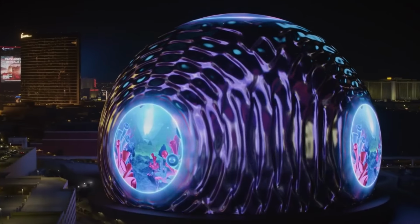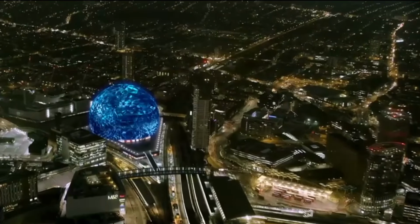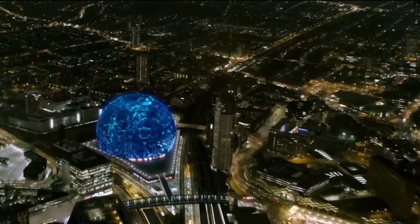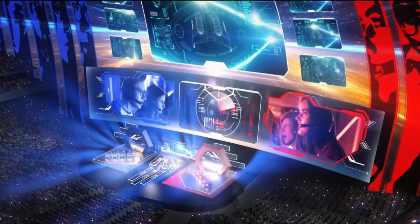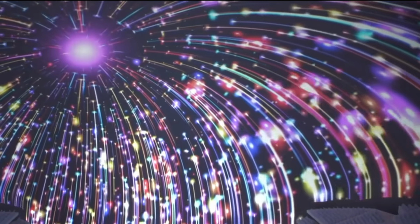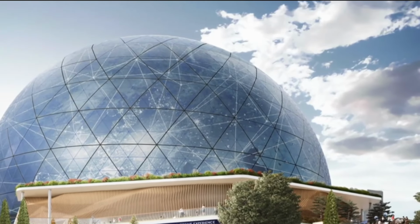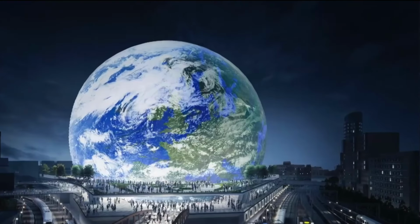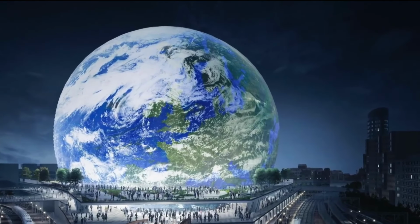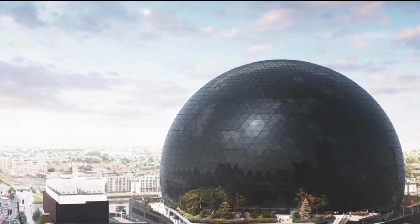So after the mind-blowing debut of the Las Vegas Sphere, you'd think MSG would want to build another one ASAP, right? Well, they tried. They had their sights set on Stratford, East London, with the same glowing orb, same screen, same immersive tech, but this time things didn't go according to plan. The London Sphere faced massive pushback from locals, politicians, and even London's mayor. Why was this? For starters, residents near the proposed site were not thrilled about having a giant glowing ball lighting up their bedrooms every night.